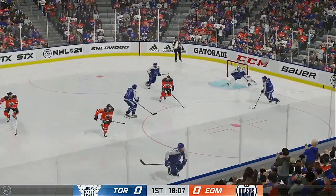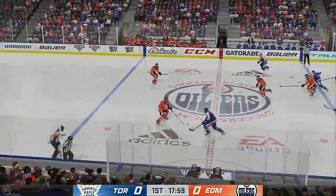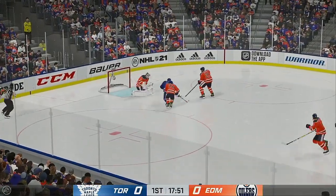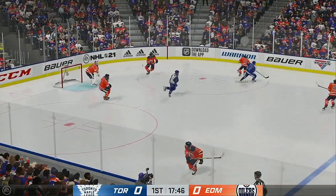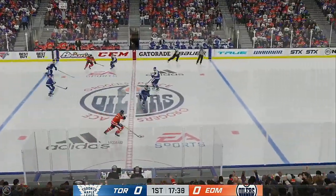Slides the puck to Riley. Moves it to Brody. Slides it to Hyman. The Leafs move to the offensive zone. Manages to hang on. Stones him in front. Dead center. Excellent save. Works it across to McDavid.